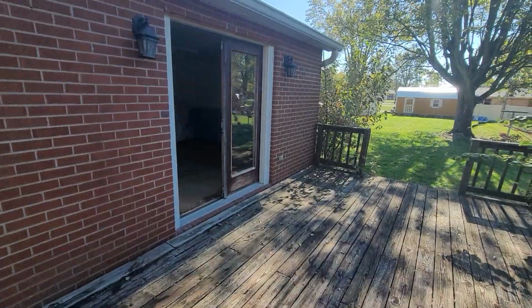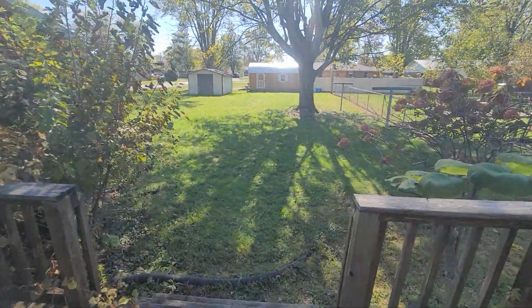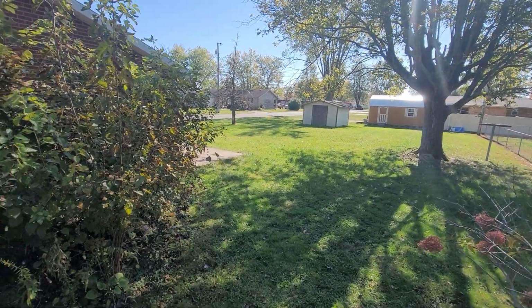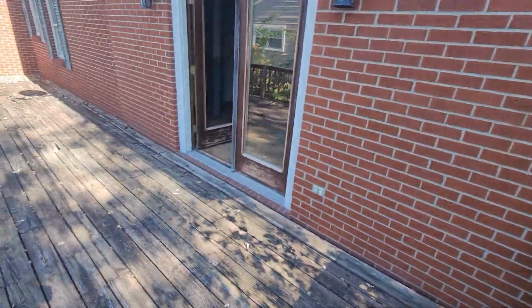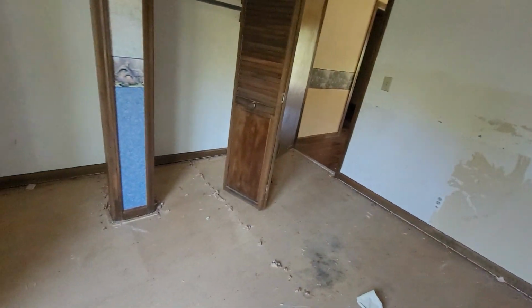So there's the little barky dog, the neighbor's dog. It's a nice sized lot too. We'll point this out while we're standing here. So, nice backyard or side yard. Okay, so there's that.